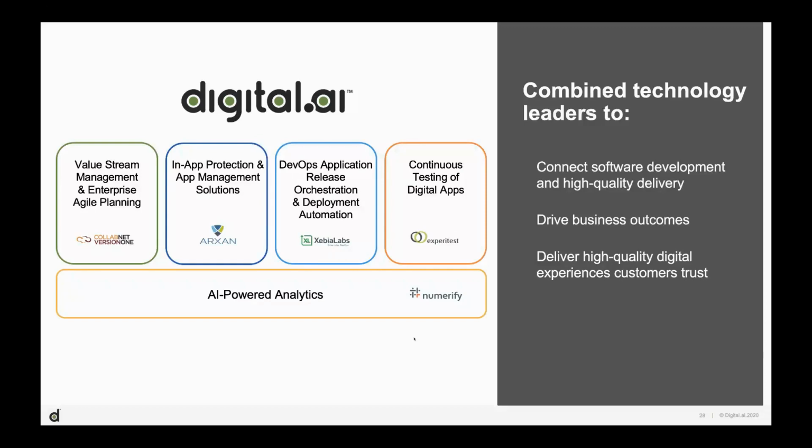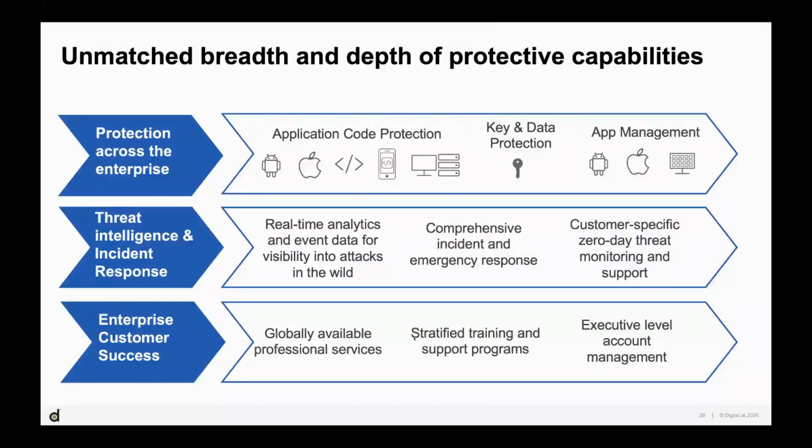So if I bring it back to application protection, again, across the gamut, we provide solutions that can protect your mobile assets, your web assets. If you have server-side components that you're concerned about IP leakage, these are all solutions we have in our portfolio. Key and data protection, as I touched on. If a key concern you have is an application where there is a concern about cryptographic keys being lifted out of applications, that's a problem we can solve with our white box cryptographic solution.